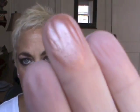What else? No blush. I am wearing the Lorac Tantalizer Baked Bronzer as a blush. I wanted a golden look today, so I have the little one, which will last me forever. And I'll show you. It looks like that. And I have that where you would normally put your blush.